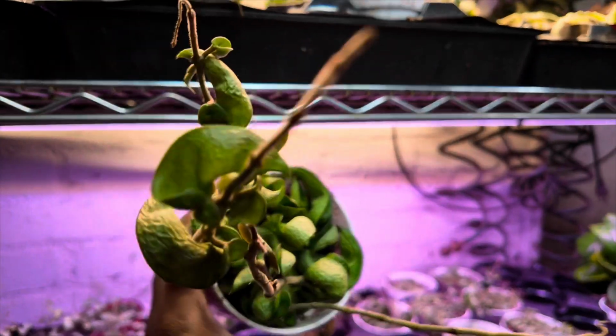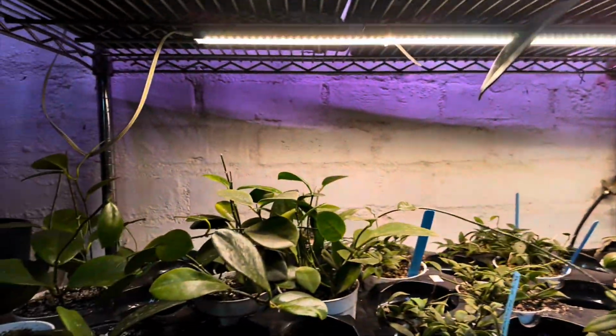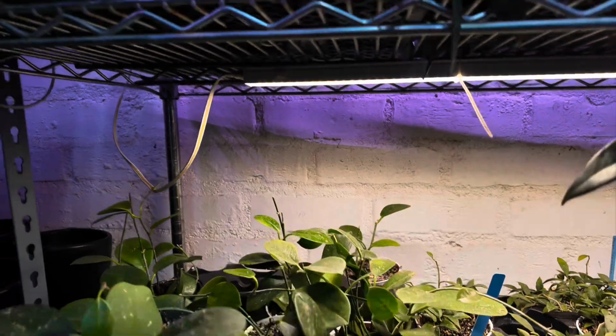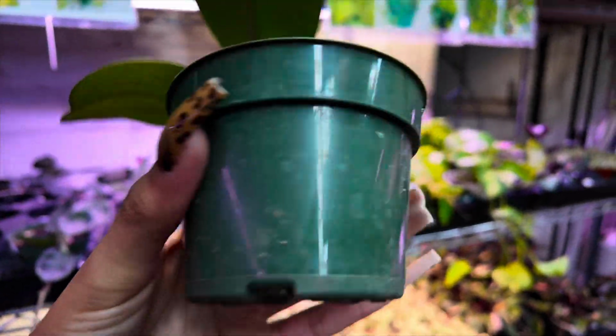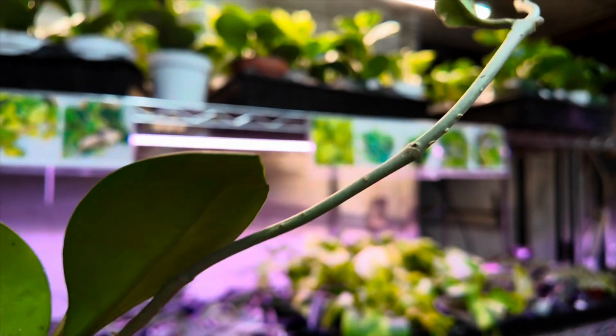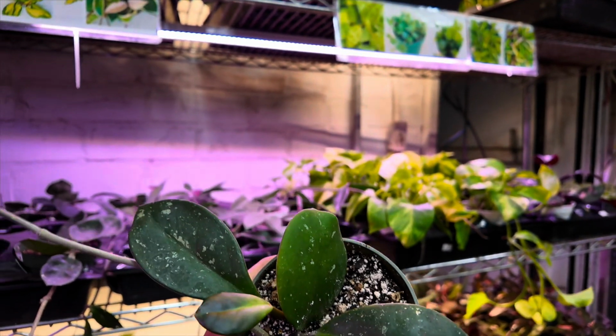$7 for this? It does look a little dehydrated. But $7, that's good. The Hoyas, y'all know Hoyas are my jam. And just, oh, look at the splash. It is a small pot, but it has new growth. This is only $12. And it's a splash.